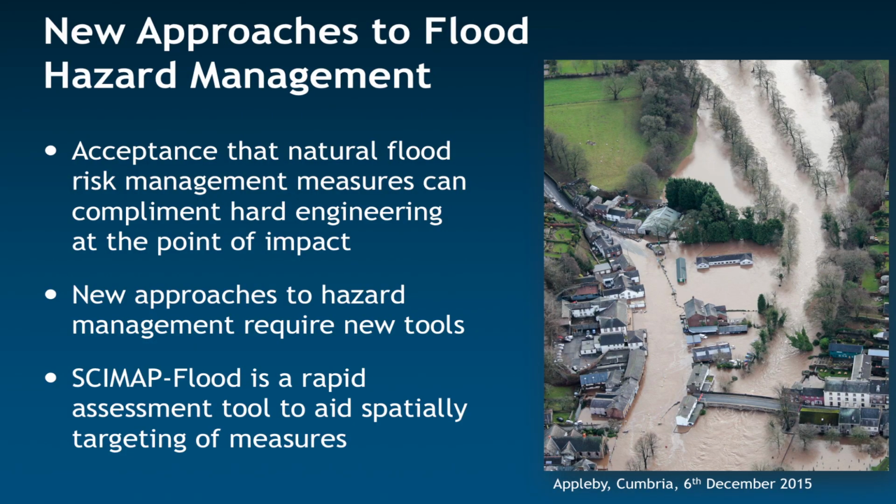And this new approach to hazard management is going to require new tools. SCIMAP Flood is aiming to be a rapid assessment to work out how to spatially target natural flood risk management across the landscape. So where should you go and act? Where would be a good idea?